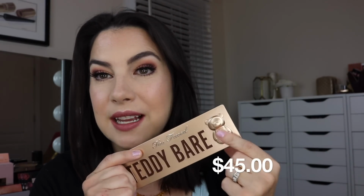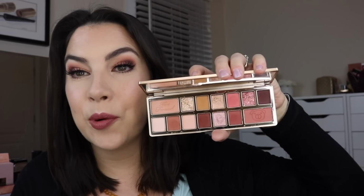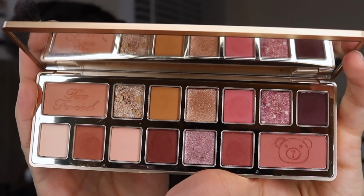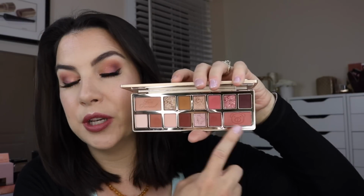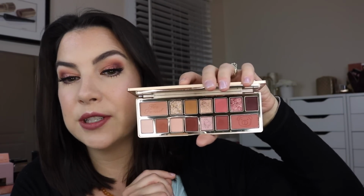But anyways, let's go over the basics. It's called Teddy Bear. It's from Too Faced. It's got this little bear on it. It's a 14 shade palette. You're seeing 12 pans that are these little rectangles and then 2 larger shades right out here. So a total of 14 colors.